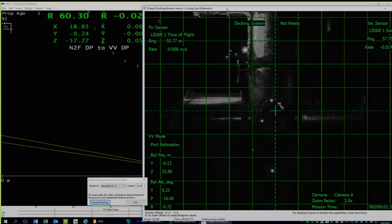Everything's looking good on this port relocation maneuver so far. Again, it's about 11 minutes to get to the midpoint.